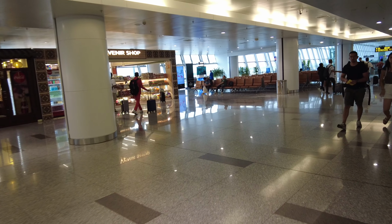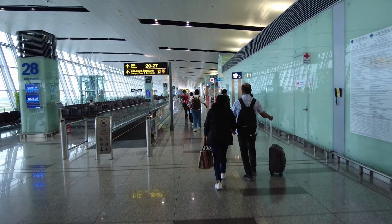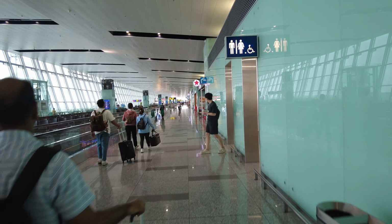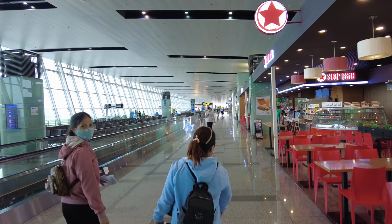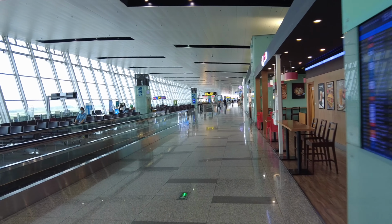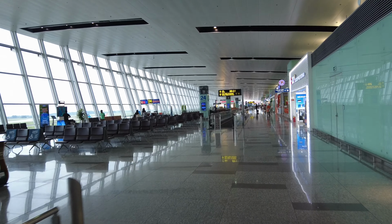So now we are headed to gate 23. It's actually a nice modern airport. Might even be better than the one in Saigon. It's a lot less crowded, I'll say that. So with that being said, you may consider arrivals and departures out of here as opposed to Saigon. Or maybe I would just opt for Da Nang. I don't know.